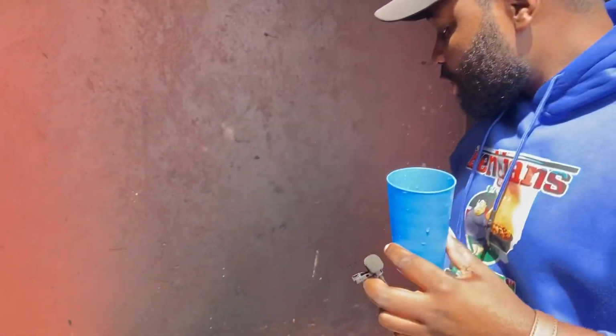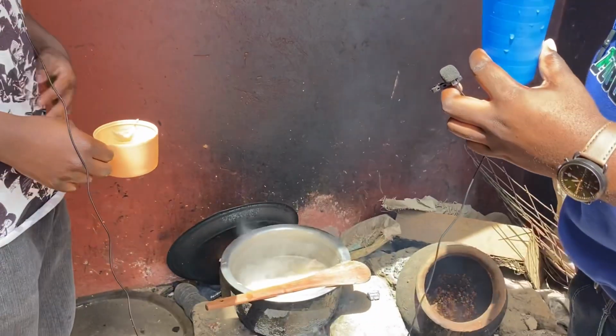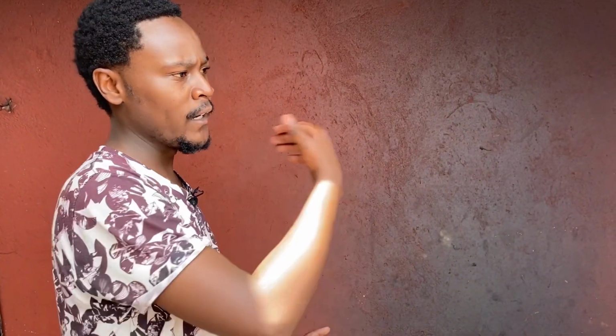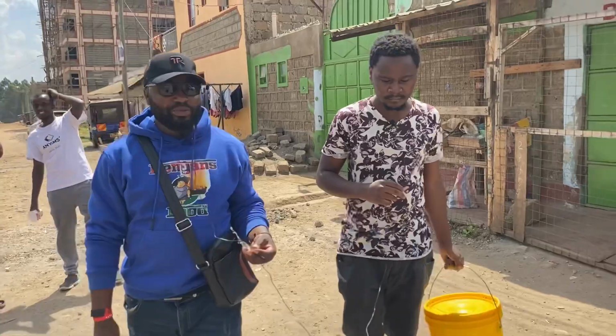Mzuri sana. So from here, what's the next step? Now the next step, we will put it in our bucket. And then we will move to the street, where we can do the shallow frying. Okay, guys, we are in.